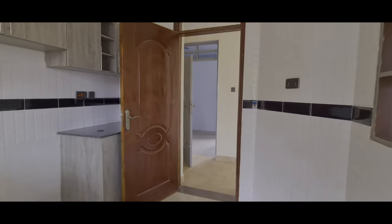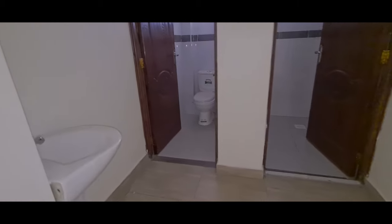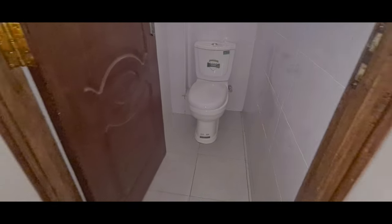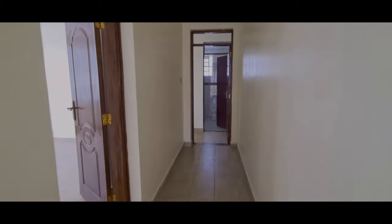The second is this area here. So this area has a separate toilet and bathroom. The toilet, the sink, mirror, toilet itself, the bathroom itself. Yeah, this one. Now this is the bedrooms area.